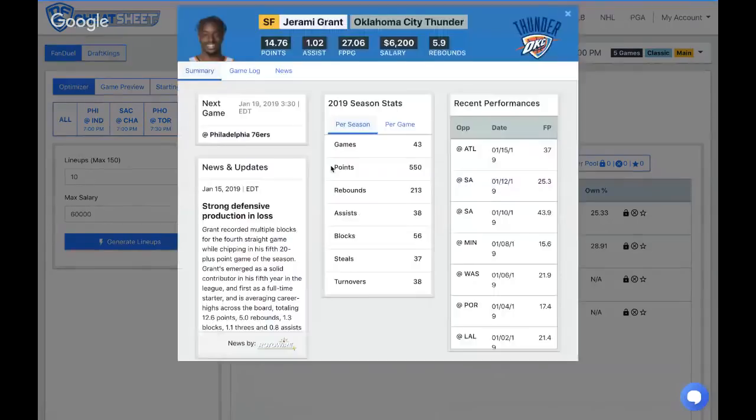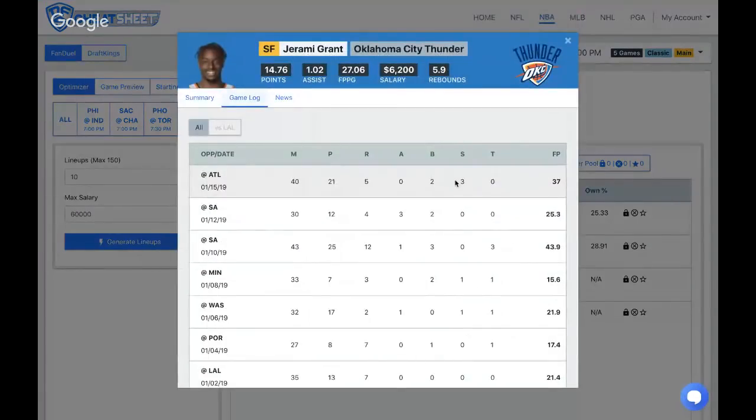And then we got Jerami Grant. Man, this guy is quietly having the best season of his career. He's having a really, really good stretch. The minutes are there for him. They're playing him a ton of minutes. He gets those defensive stats. And what's really starting to stick out to me is he's really starting to score the ball very well.